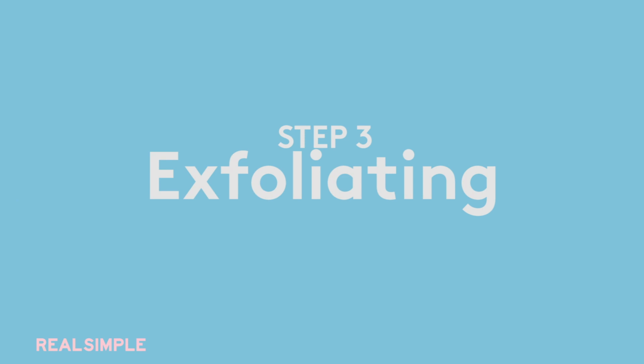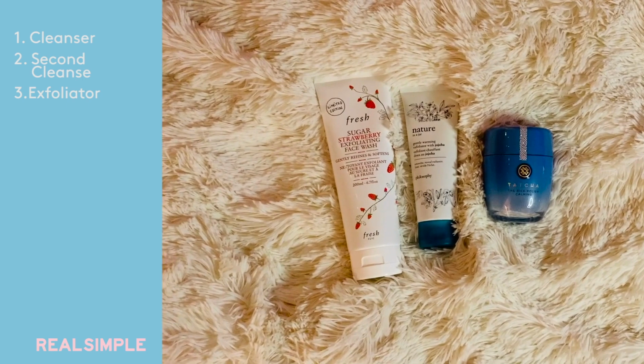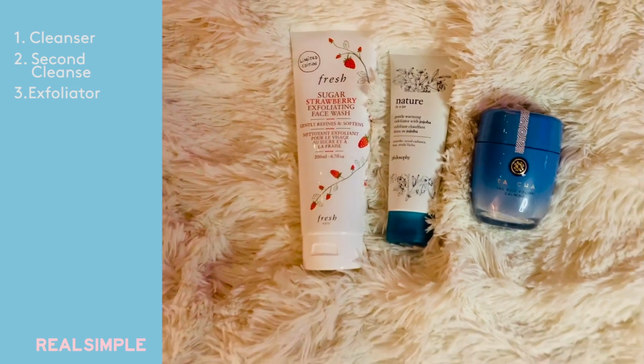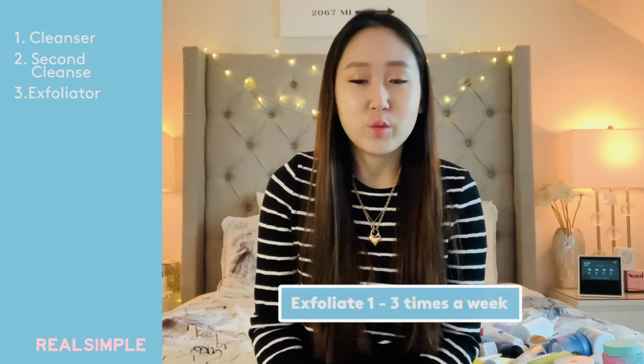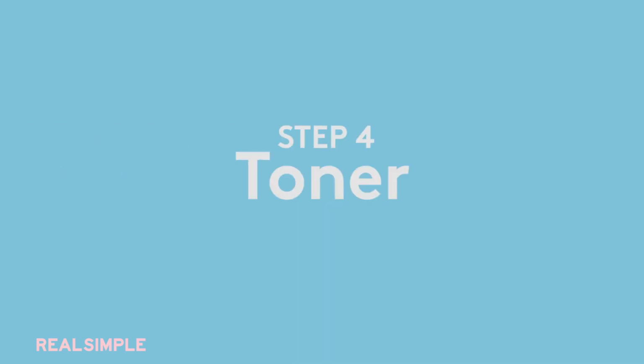The next step is exfoliating, which is my favorite part because I have really dry skin. You can use a physical exfoliator, a chemical exfoliator like an AHA or a BHA, and you can also use an enzyme exfoliator. No matter what you use, typically you want to be exfoliating your skin 1 to 3 times a week, depending on your skin type, to slough off all the dead skin that's sitting on your face and causing rough texture.